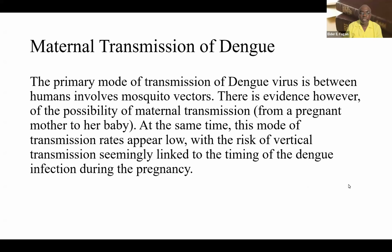Just like how they say that HIV/AIDS can be transmitted through breast milk, a few persons can become infected. I'm talking the babies can become infected from maternal transmission. So that is from a pregnant mother to baby. But at the same time, this mode of transmission appears to be very low. So just a few cases of mothers will pass it on to their offspring.